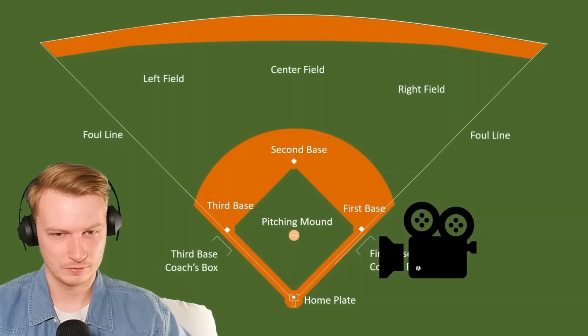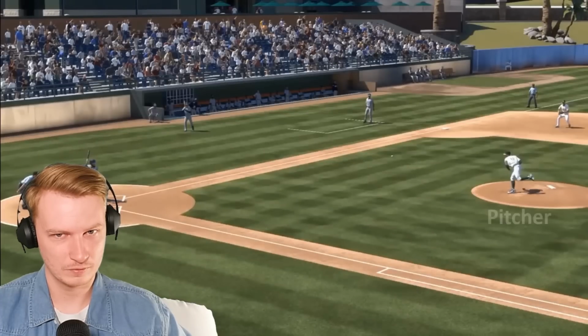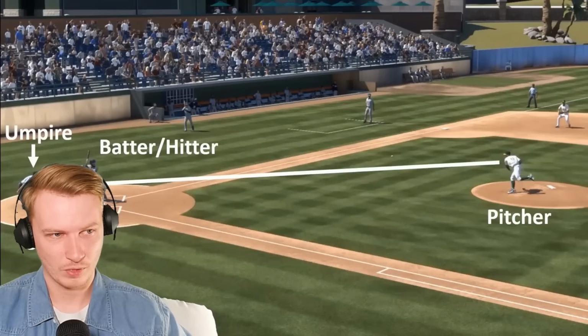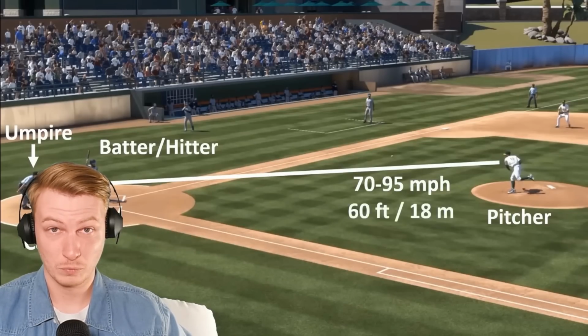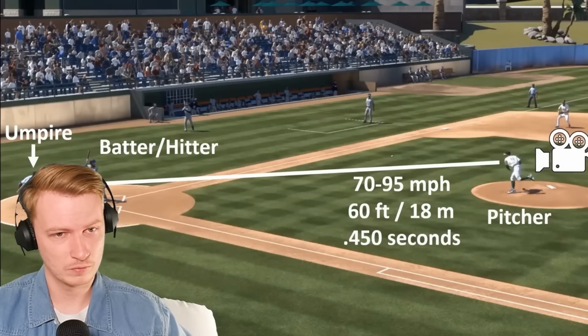And if we look at the pitching mound and the home plate from this area, this is how it's going to look like. You have a pitcher and the batter and the catcher and the umpire. Pitcher's objective is to throw the ball to the catcher and batter needs to hit it. Pitcher can throw the ball from 70 to 95 miles per hour. And the distance is short, so the ball can come in just half a second. That's quick. Hitter needs to make his judgment to hit the ball within half a second. That's fast. Mostly you would see the television angle, which would have a camera behind the pitcher.